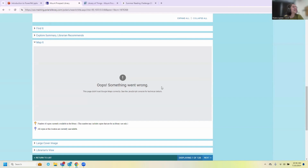So this will be a really cool map option where you are able to see all the libraries, all the CCS libraries that currently have an item. And then you would be able to click the library and see their address and their phone number. So you can contact them if you just want to call and double check that it's ready.